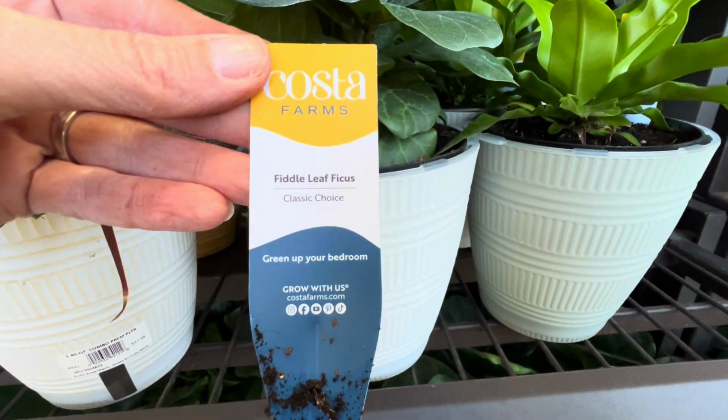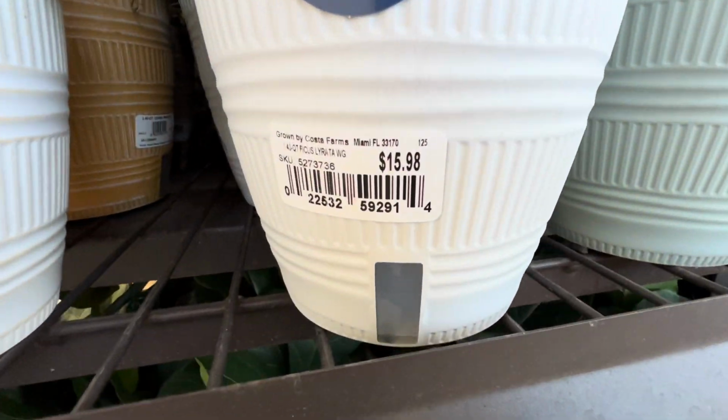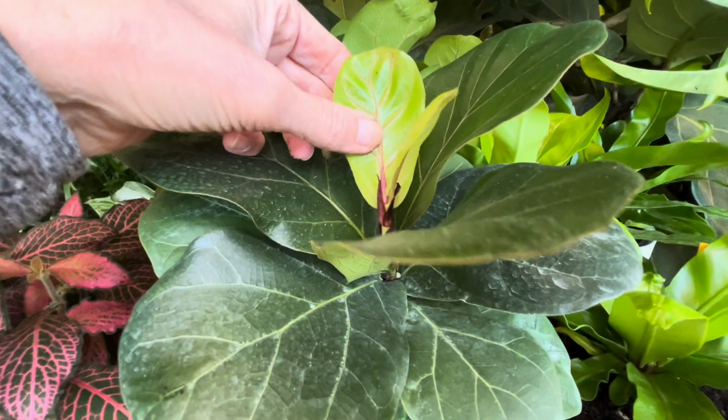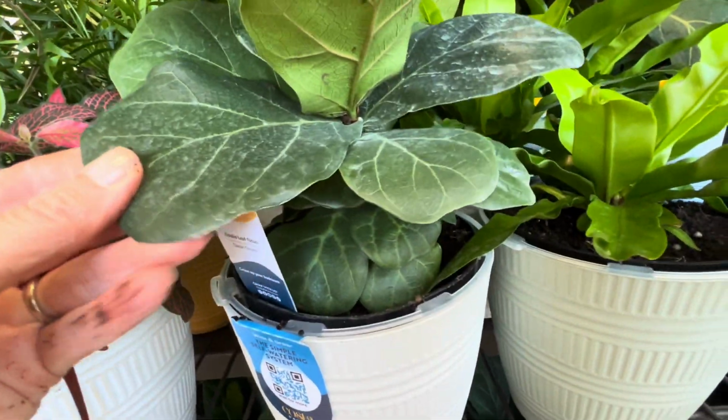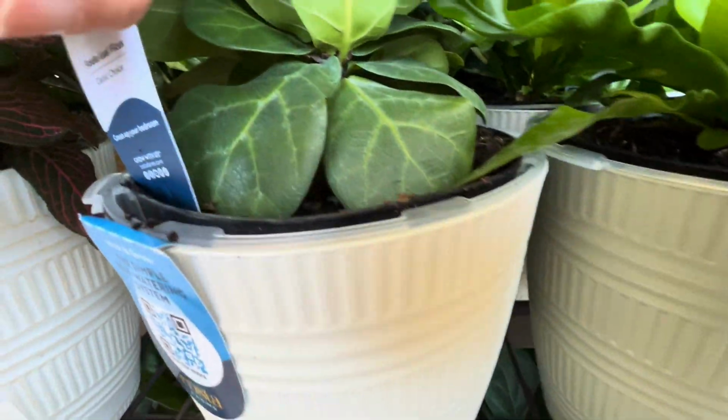This fiddle-leaf ficus was an unexpected find and priced at $15.98. I was particularly drawn to the color of the new growth at the top with the backdrop of the darker leaves underneath and thought that was very eye-catching.